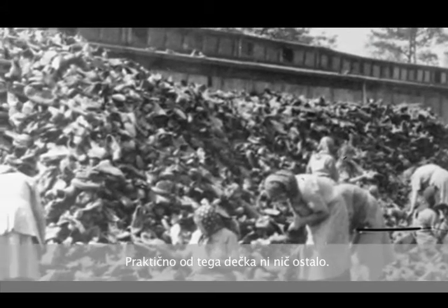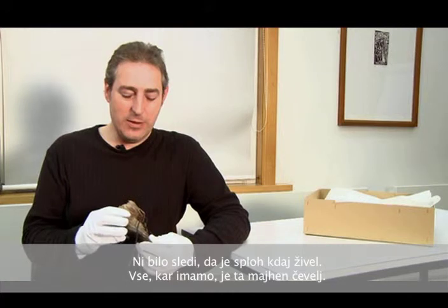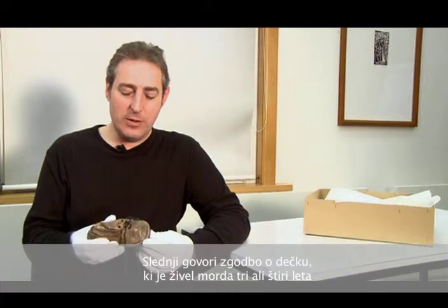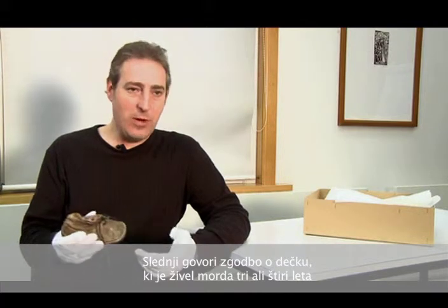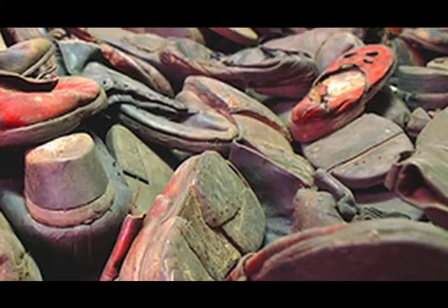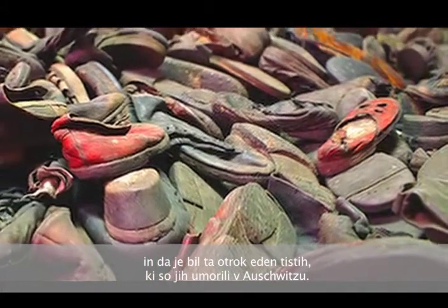And basically there's nothing left of him, no trace that this child ever lived. All we have is this little shoe which shows us that there was at least a child who lived for perhaps 3 or 4 years, and that child, we can be sure, was one of those murdered in Auschwitz-Birkenau.